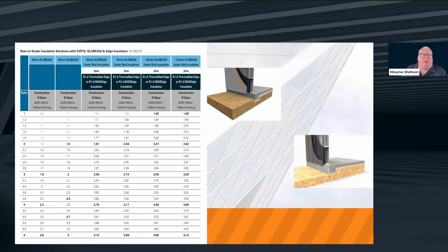I would just like to point out that the R values that Cameron went over a bit earlier on, for the Slab X200 and the edge insulation, were product R values, whereas these tables are construction R values. You'll see down the left-hand side, you've got the ratios, and then you can go through and find with your ratio the R value that you need for that project. If the R value that you're looking for is not there, you can always come and talk to us, and we can get something specifically done for you for that project.